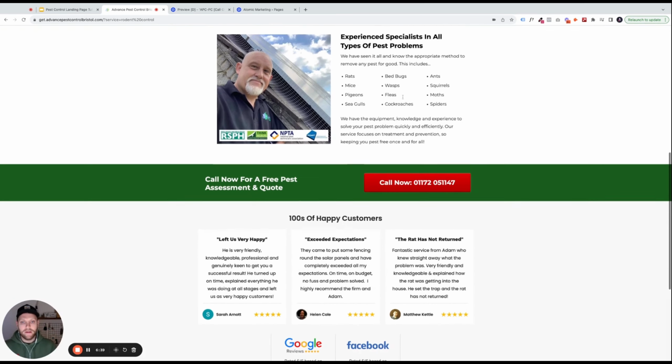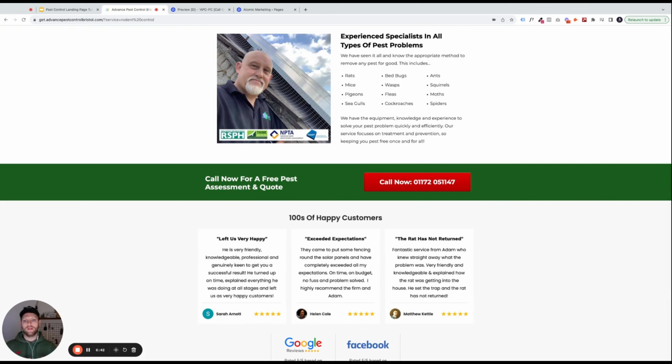And as you come down here, we've got a little bit of an introduction to the main guy behind the company, with a picture here, making it feel a bit more personal. And then here we've got a bit more of a breakdown of all the different pest types that they cover. And we don't really use long form text on these type of pages, especially when it comes to pest control. You can be very short and punchy with it. So use subheadings, short paragraphs, and bullet points. I highly recommend.